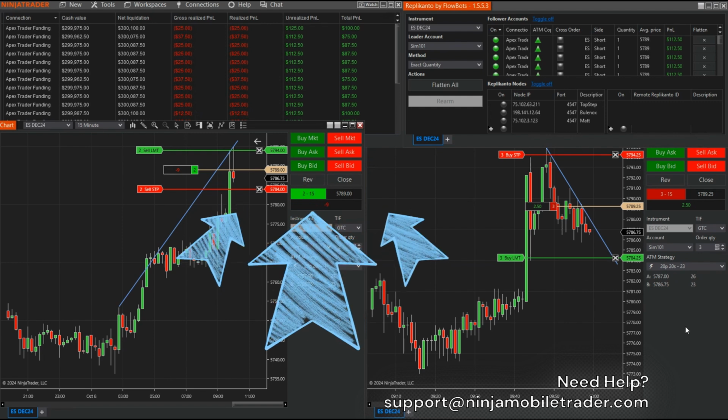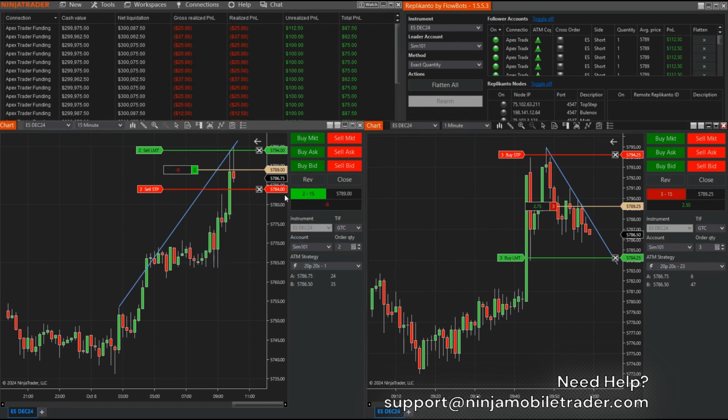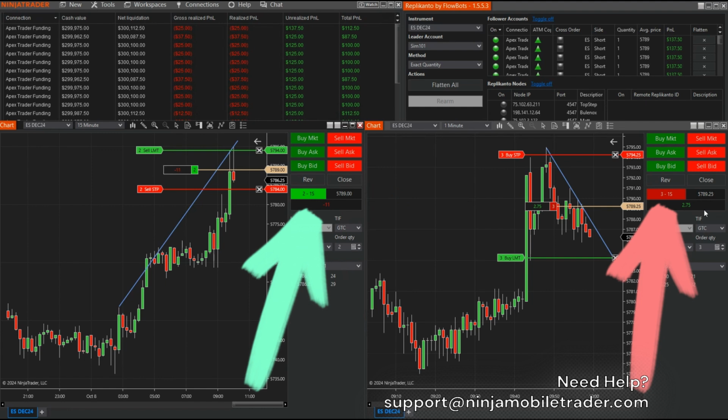Check out how the number of contracts is displayed here. The first number represents the number of contracts for each individual trade, while the second number shows the total net position between the two. Green means it's a buy-long position, and red indicates a short-sell position.